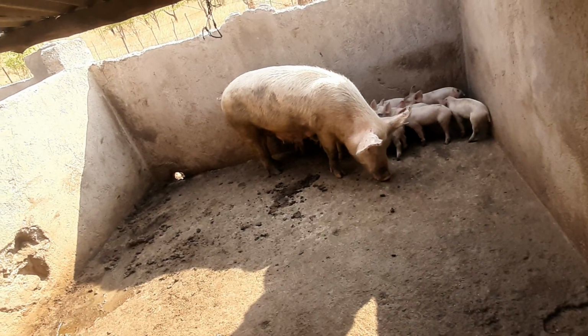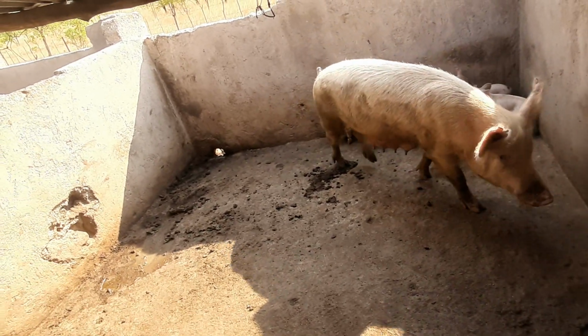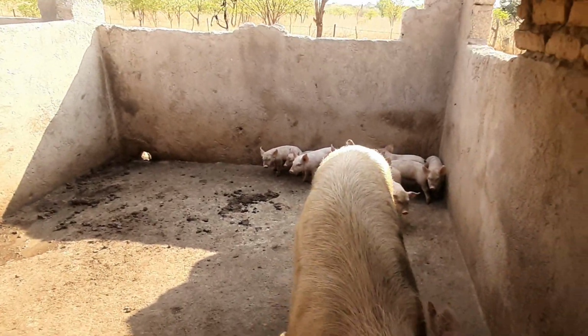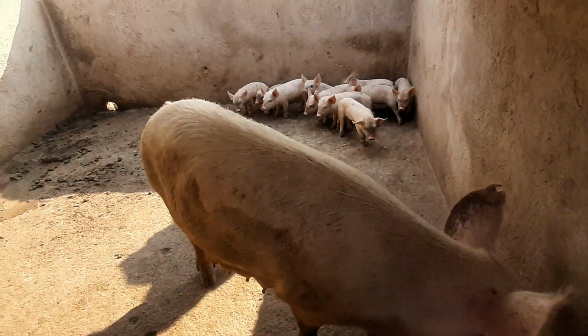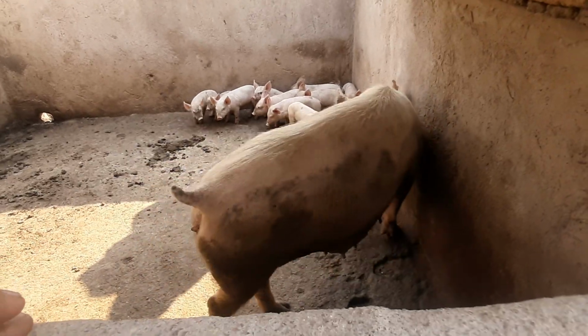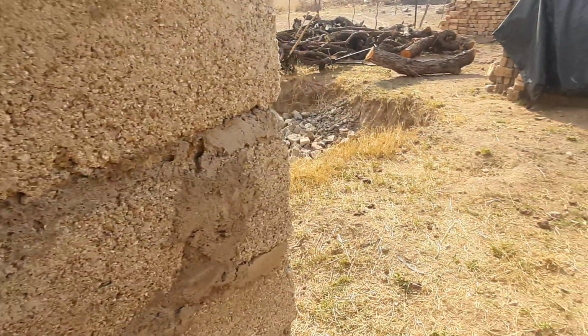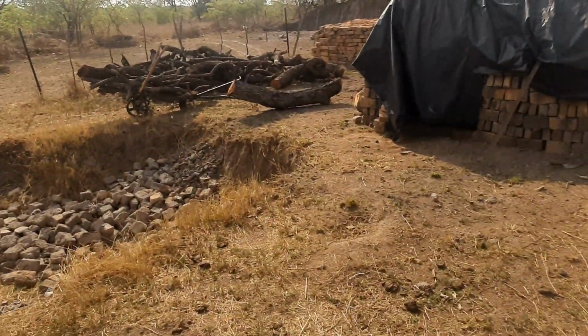So the slaughter block right now is the big father that we saw there, then followed by this one, and the one that I showed you previously will be the last one before we start the new breeding stock that we are starting. Then we come through here.